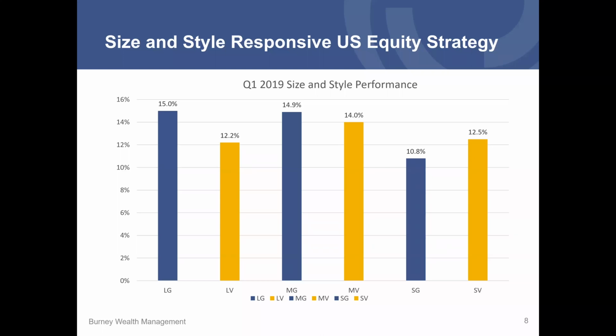So that was our update on world asset class returns, as well as some macroeconomic items. But I wanted to focus in now a little bit more close to home on our strategy, which we call the size and style responsive U.S. equity strategy. So I wanted to start out by showing what Q1 of 2019 looked like from a size and style segment. So it was a good quarter overall across all segments.